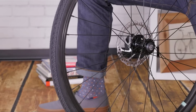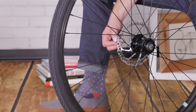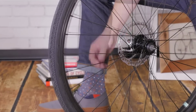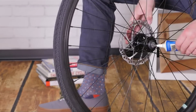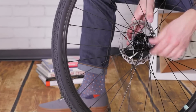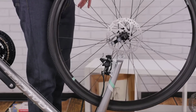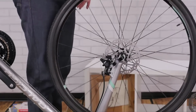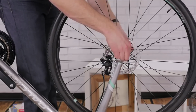If your bike has quick release axles, remove the plastic caps from the front wheel and slide the quick release through the hub with one conical spring on each side. Grease the threads and thread the nut on loosely. Put the front wheel in the fork, and if the brake caliper is already installed, carefully guide the rotor in between the brake pads, then begin to tighten the quick release.